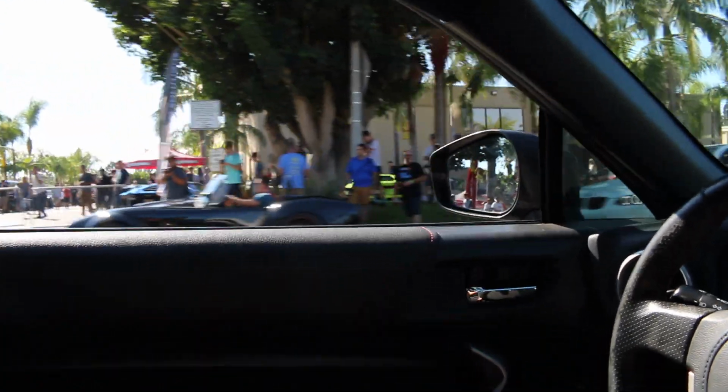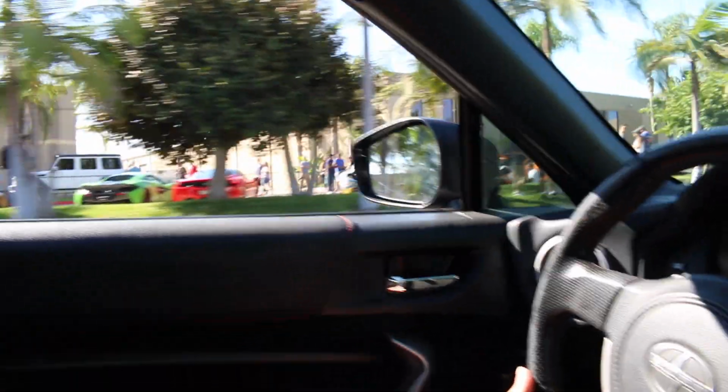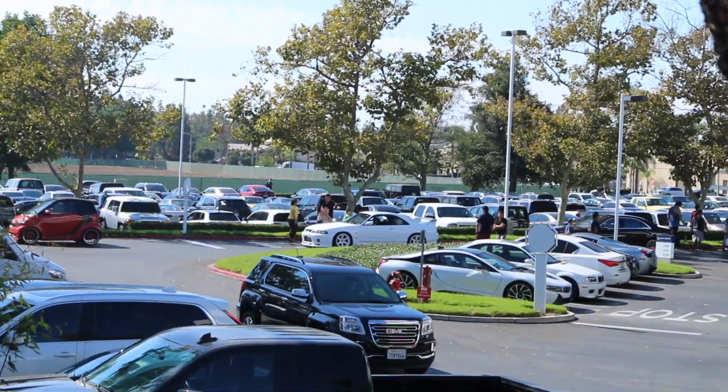God, it is packed in there. Oh, man. Oh my god. Look at that. R33 pulling in. All white. All right, how's it going, guys?